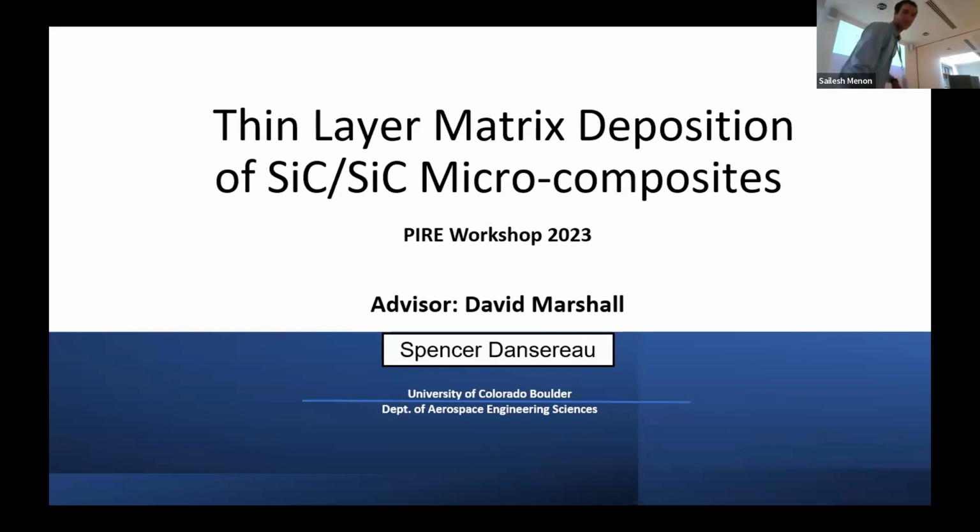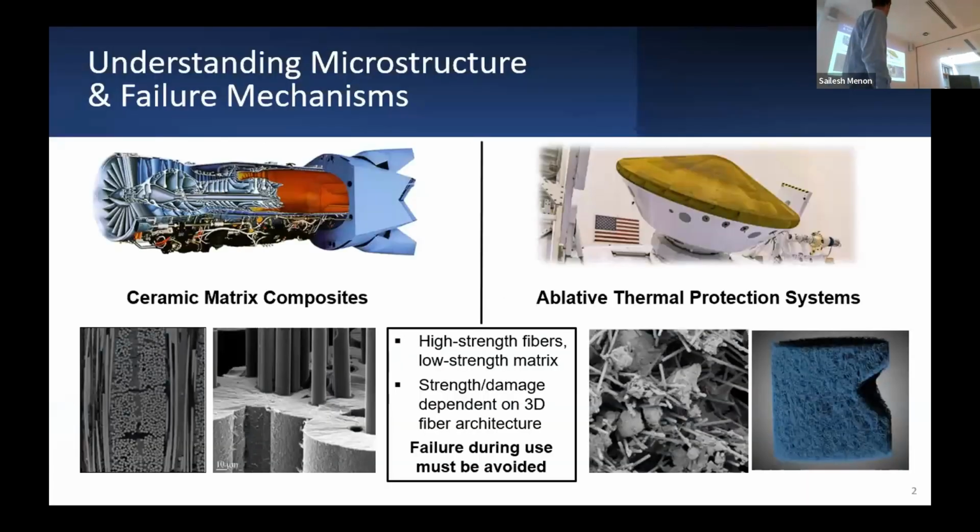So I'm working at the University of Colorado Boulder in the Aerospace Engineering Sciences Department under David Marshall, co-advised by Francisco Lopez Jimenez, who does ablation as well as high-strain composites for deployable structures on spacecraft. I'm going to start off by giving a little bit of discussion of some of the projects that we do in the aerospace department.